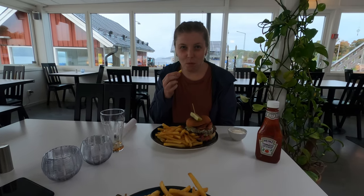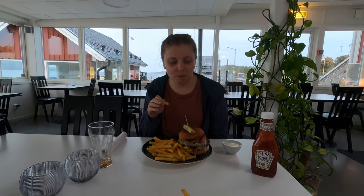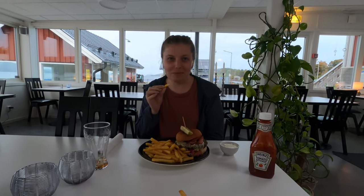Is this your campsite? Not yet. We made a little detour for some food because online we saw this burger and we were like, okay, let's go. Well deserved after a rainy day.